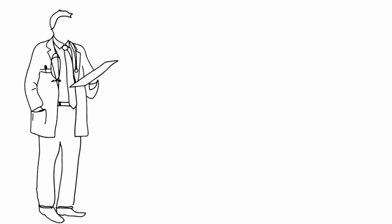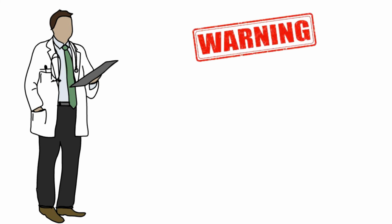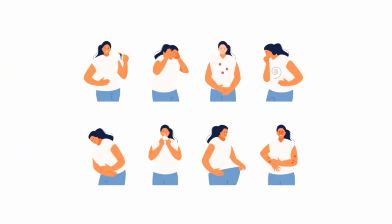The diagnosis and treatment of diabetes is properly executed by your healthcare provider. All these medications which we have discussed need to be taken under medical supervision. Your healthcare provider will decide which medicine is best for you. Don't take any medicines without consulting your doctor because this can lead to serious consequences.